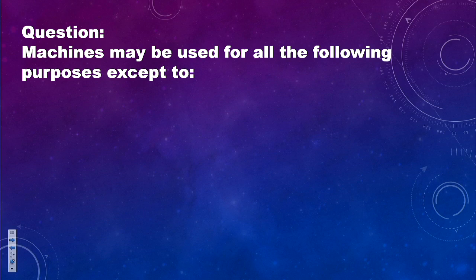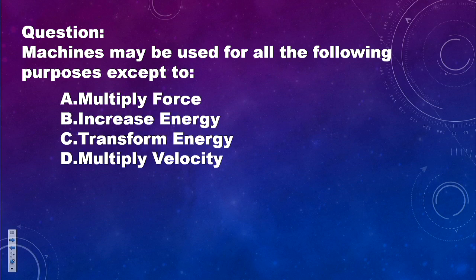Machines may be used for all the following purposes except to multiply force, increase energy, transform energy, or multiply velocity.